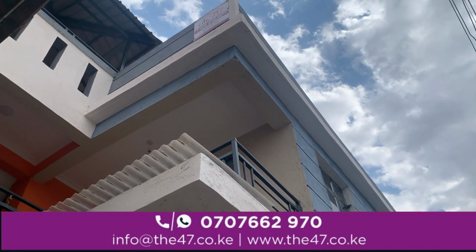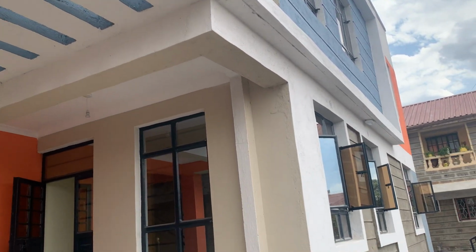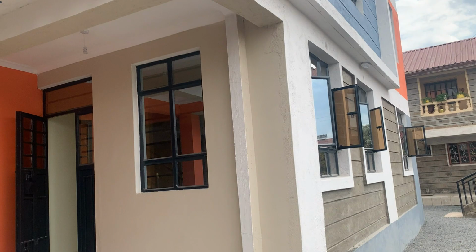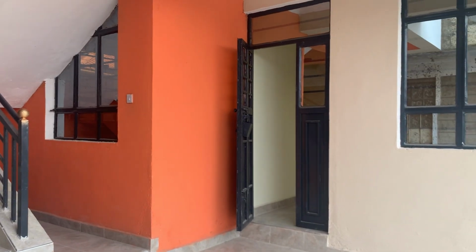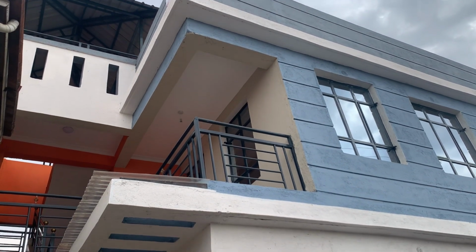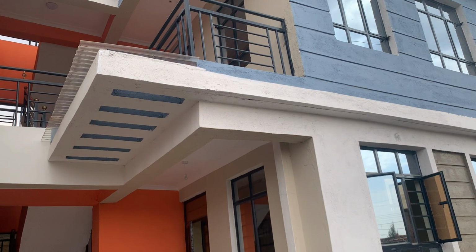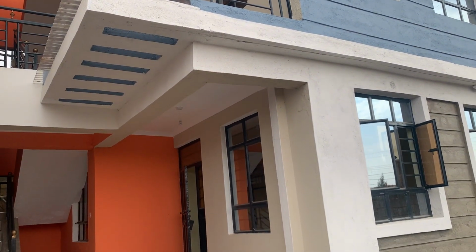This is a duplex designed and built in Utawara in Nairobi. It's 171 square meters. It costs about 5.98 million Kenya shillings to put it up, and it took about 5 months to construct it. It consists of two identical two-bedroom apartments.